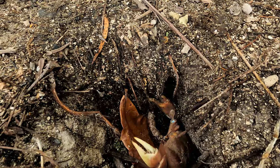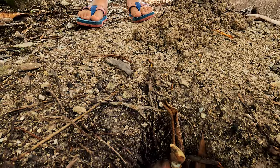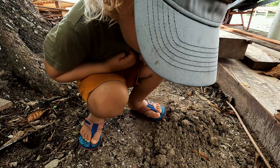He's a bit stuck. I think he's taking too big a stick into his hole and he can't get in. That's pretty funny, isn't it? What a silly crab. What are you doing there, buddy? How can I get into his hole? He's going to have to pull that stick out and then go back in.